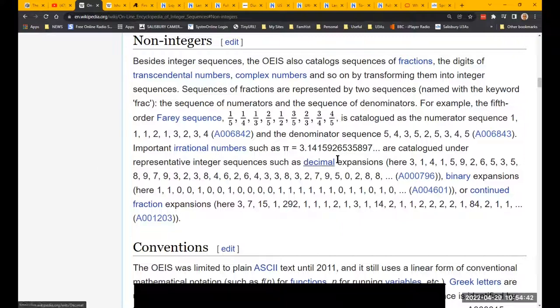Irrational numbers such as pi are catalogued under representative integer sequences as decimal expressions. Here, 3 and 1 and so on, forever. Goodness me. Or continued fractions such as 3, 7. Where does the 7 come from? 15. I don't understand that, do you? No. Nope. It's as clear as the concrete they were building those houses from.